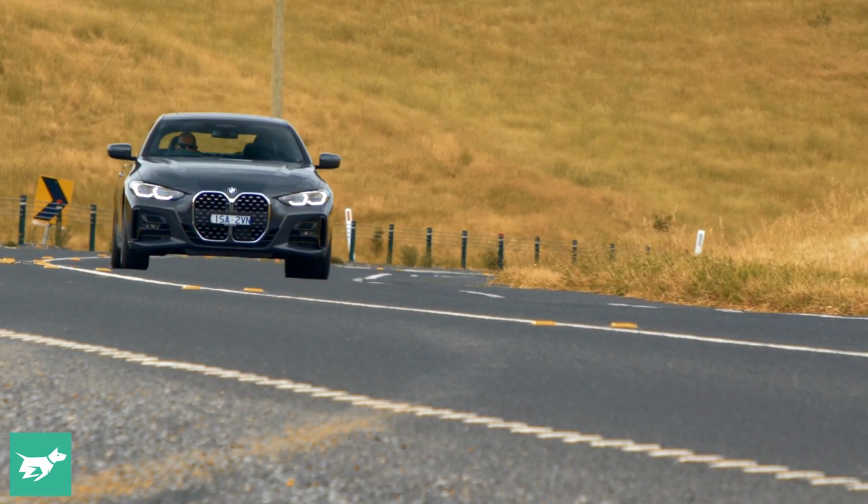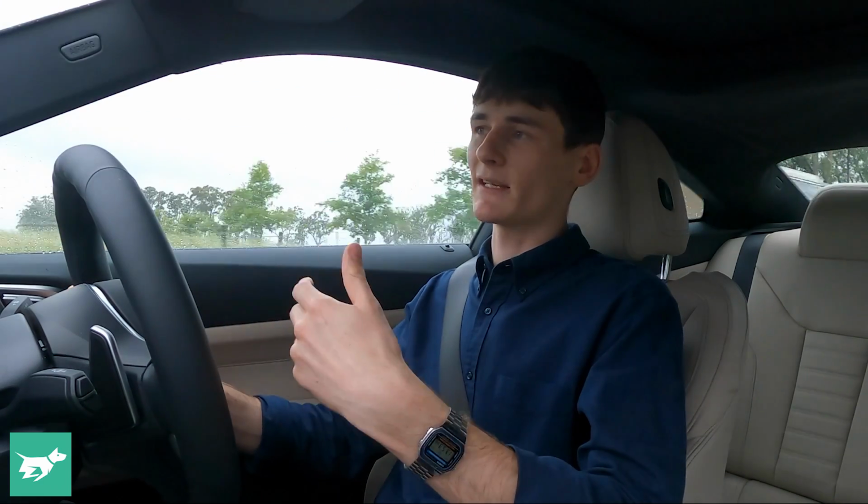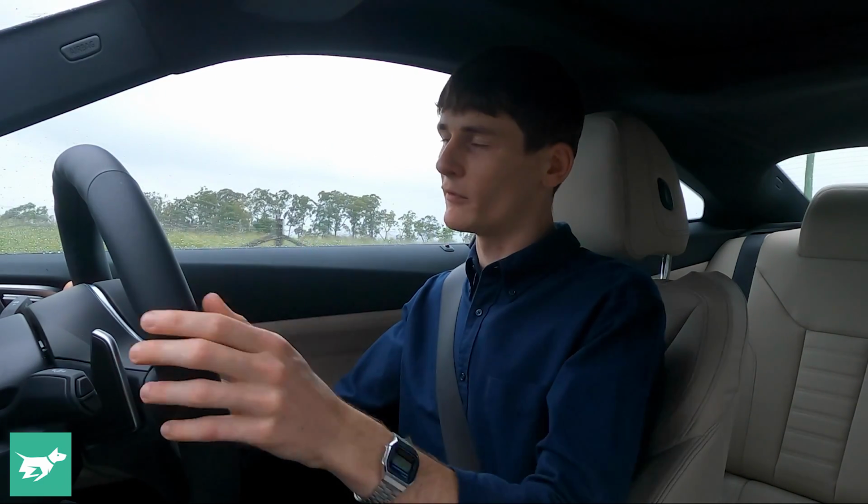Now we're going to talk about how this car in general has more response than the 3 Series. So at the front axle, BMW has increased the camber, negative camber, by 1.5 degrees, which is pretty significant. That's something you'd see done on something like a track car, for example.